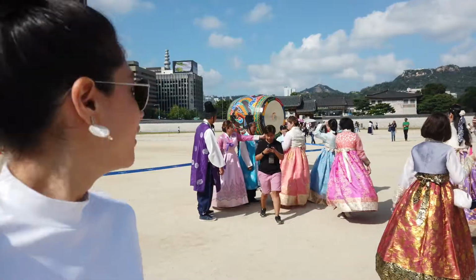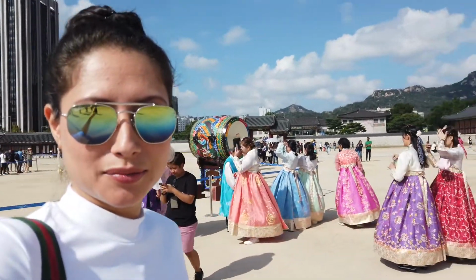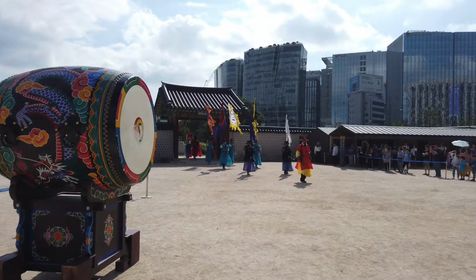Look how cute the costumes are. And that big barrel. Pretty. So the guards changing ceremony is about to start. I believe it's twice a day. Yeah, 10 and 2, twice a day, 20 minutes per ceremony. Only problem is we are smack standing in the sun, so it's going to be really hot.